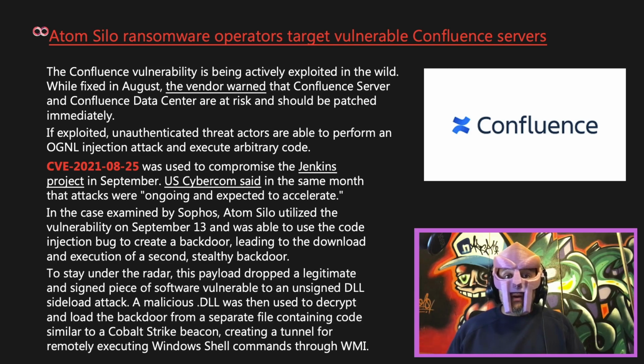To stay under the radar, this payload dropped a legitimate and signed piece of software vulnerable to an unsigned DLL sideload attack. A malicious DLL was then used to decrypt and load the backdoor from a separate file containing code similar to a Cobalt Strike beacon, creating a tunnel for remotely executing Windows shell commands through WMI.